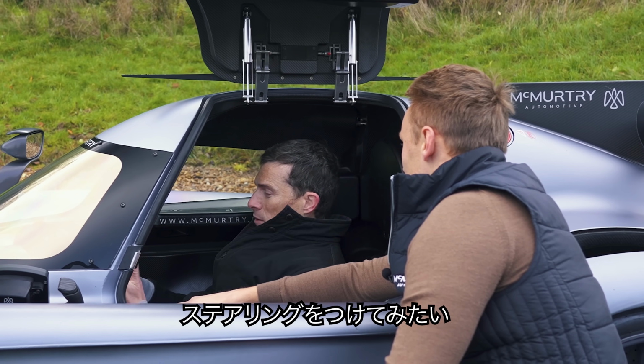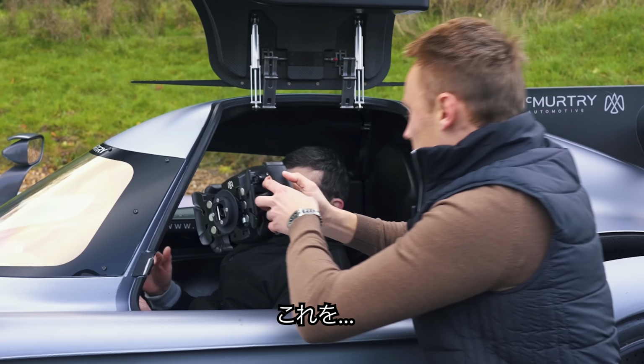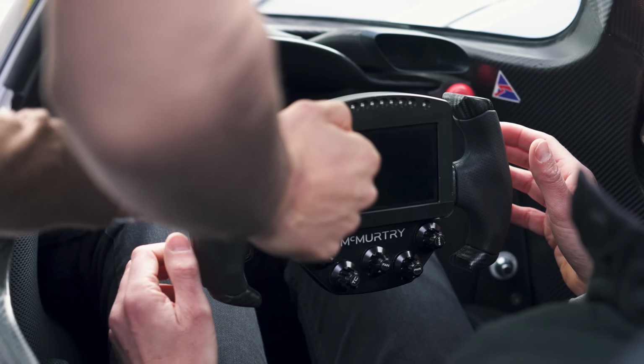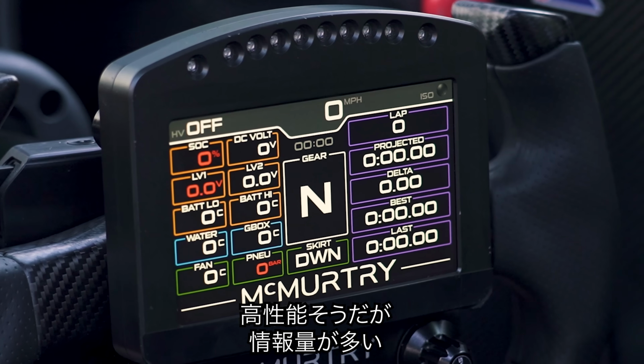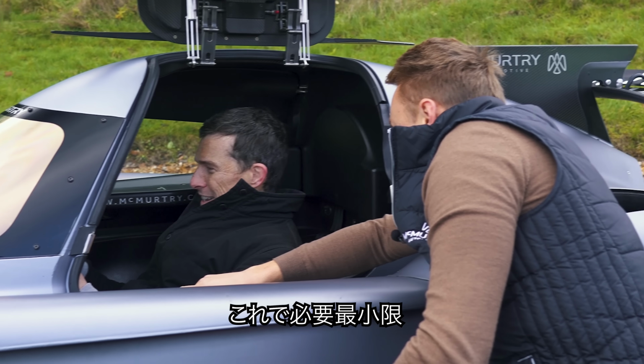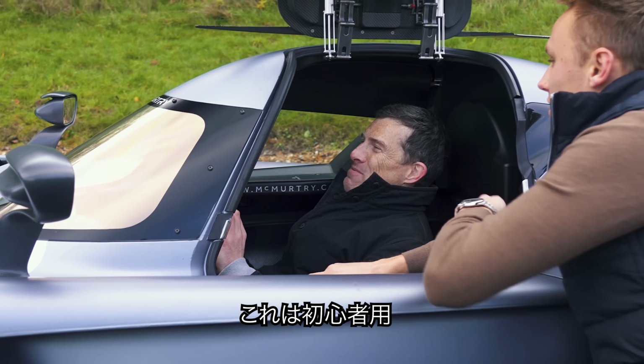Can we get the steering wheel on so I can have a little go? Yeah. So it's just a click, connect. There we go. Right, okay. So it's pretty high tech. It's on. I've got loads of information. Oh my gosh. We'll desensify that for you so it's a bit easier. You've got this simple beginner version.